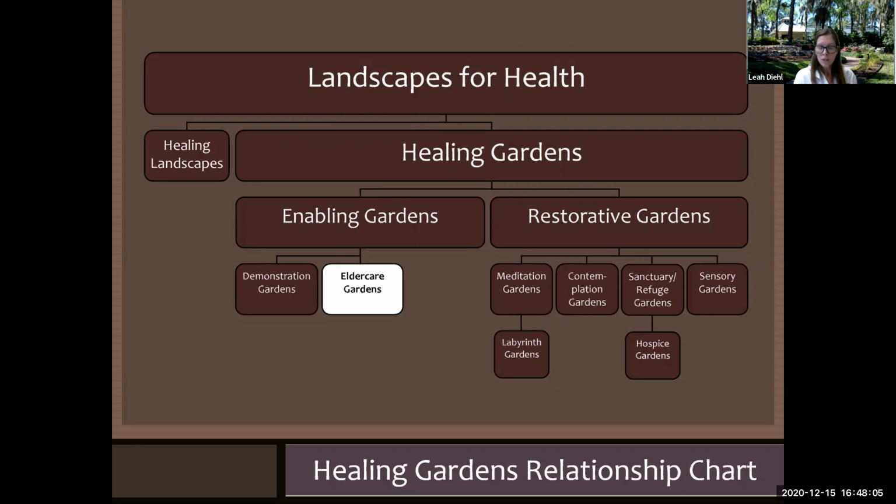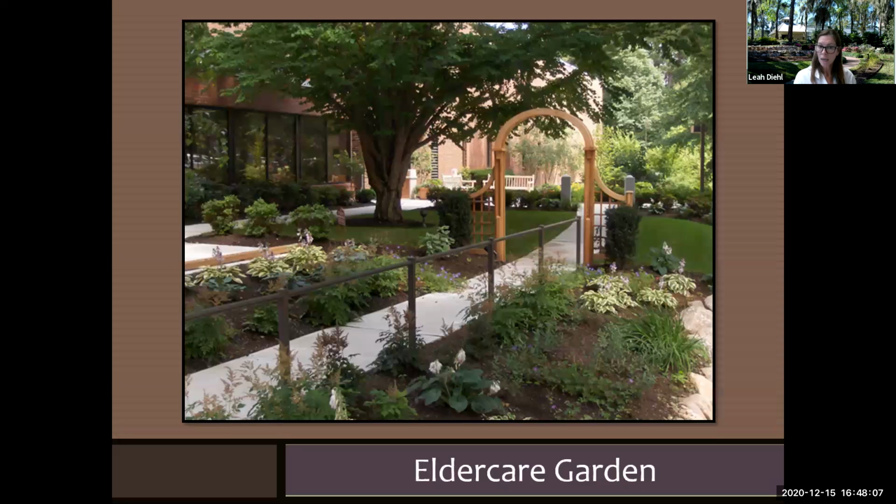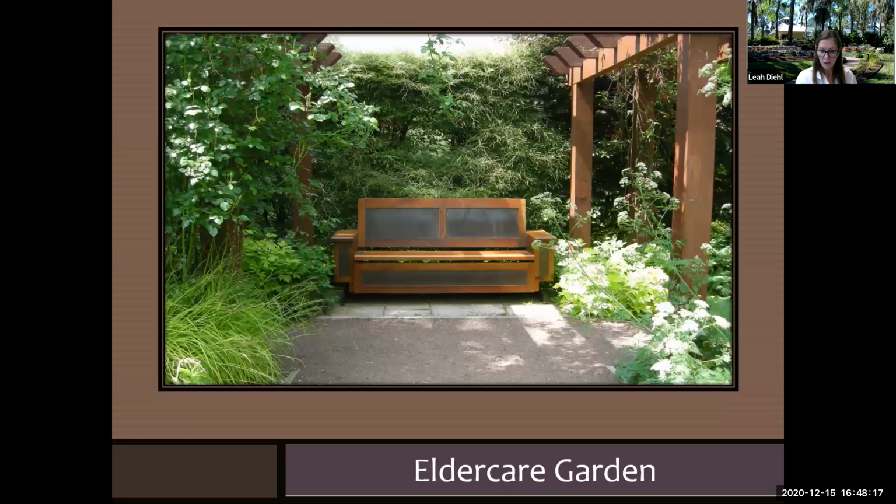In order to serve their full purpose, these types of gardens must be accessible, whether for gardening itself or just for moving through the garden. So having things like railing for supports and appropriate furniture, things like that are going to be crucial for comfortably sitting in the garden, paved paths, things like that.